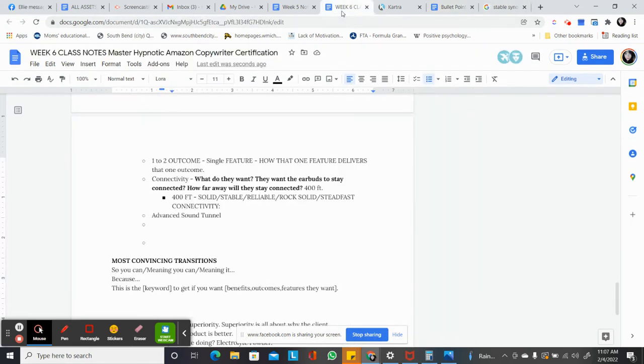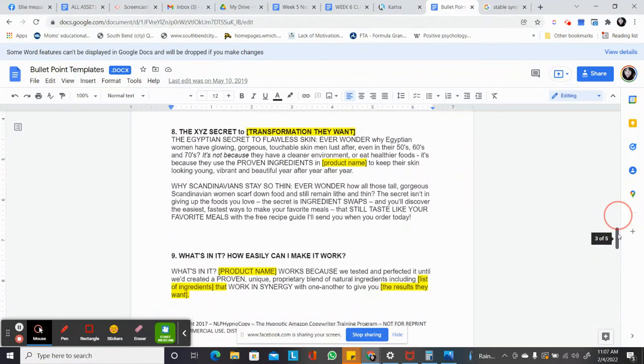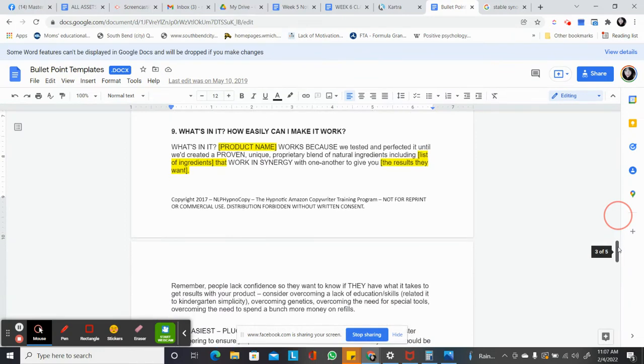The one I'm most likely to use for bullet point number 2 is the lead-in of don't. Okay, this one right here. So don't hide your beauty, don't settle for, don't. We'll use the more. Nope, that wouldn't work for that. There's no secret in here, like no Egyptian secret. There's no Scandinavian secrets.